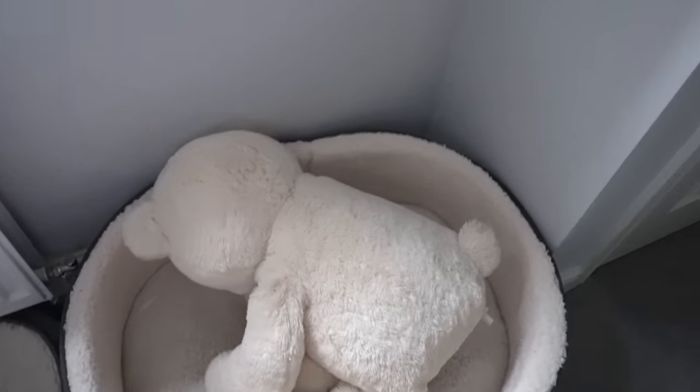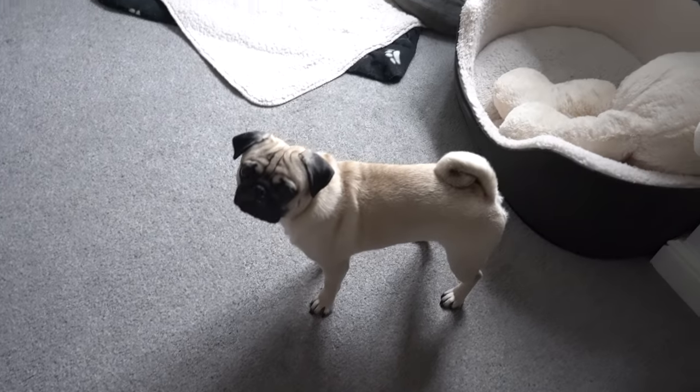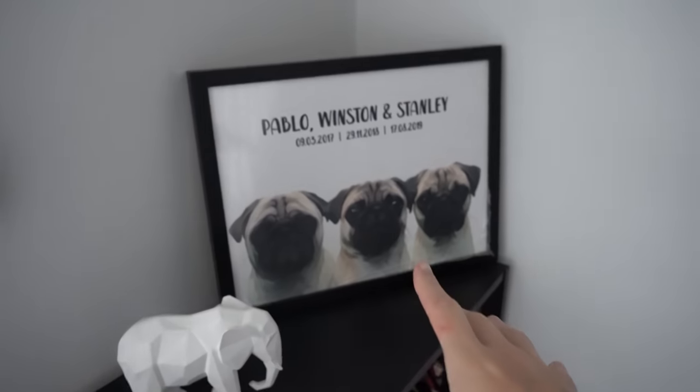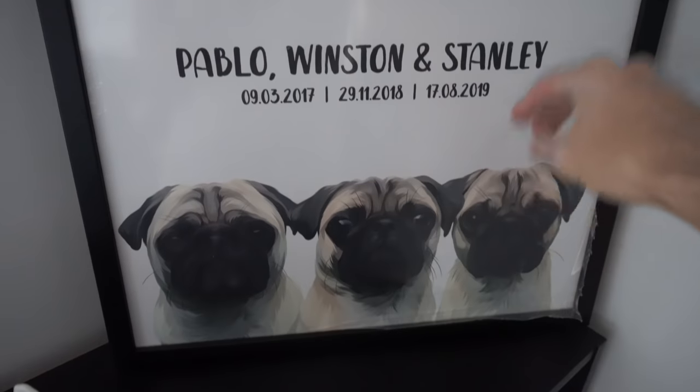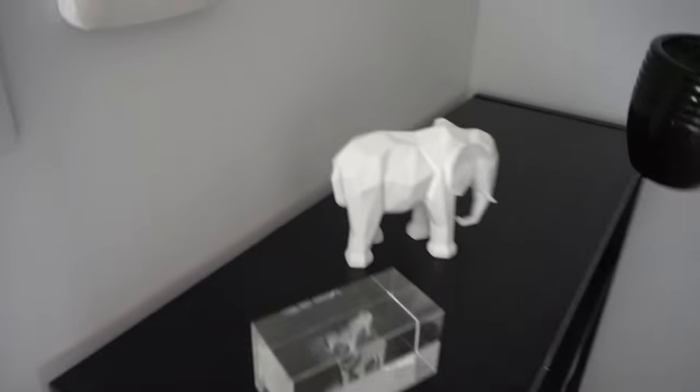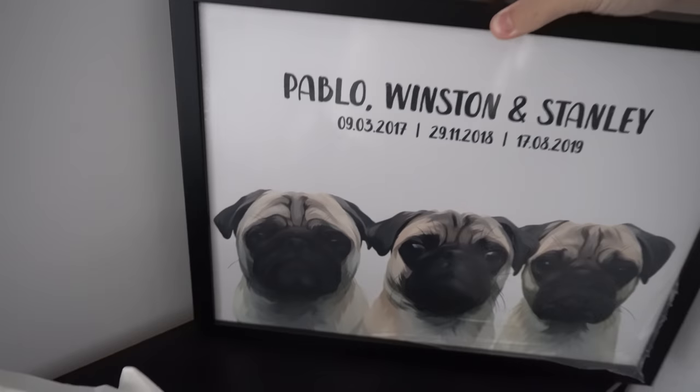This big bear was just to go out to the charity shop or whatever, but Stan's been dragging it around, so he quite likes it. I don't really want to keep it, but we'll see. So yeah, we need something to replace that. I might get in touch with Smooch and Pooch again and see if they'll do one with just Pablo and Stanley. And like this sort of thing here, I just did, boom, there, done. That looks okay, but then obviously I've got nothing there, so I need to get something like that. We'll leave it there for now.